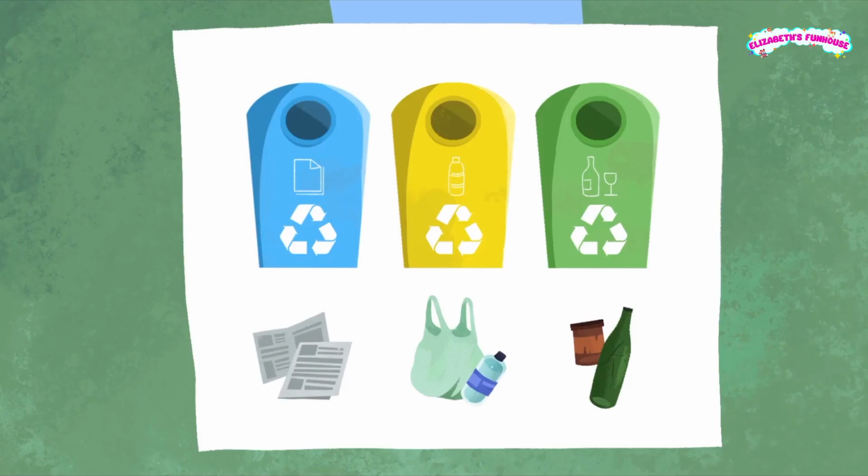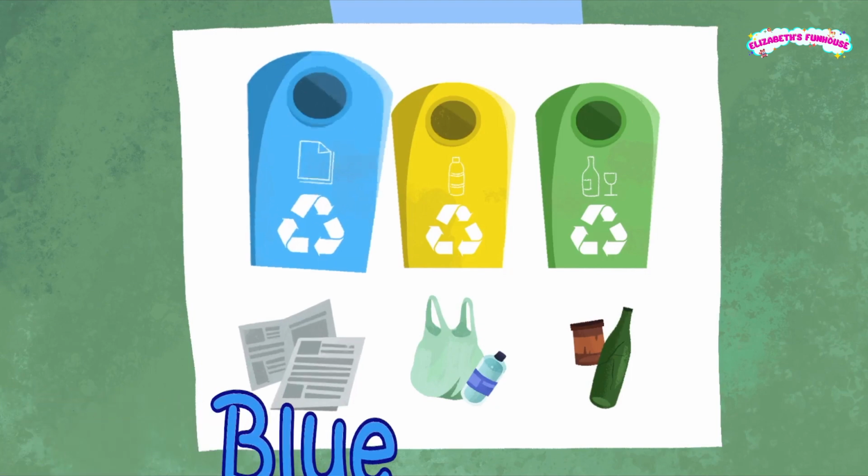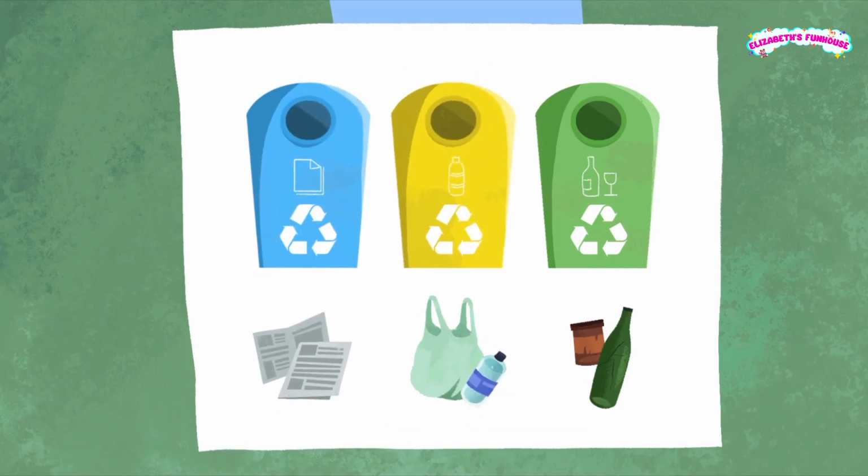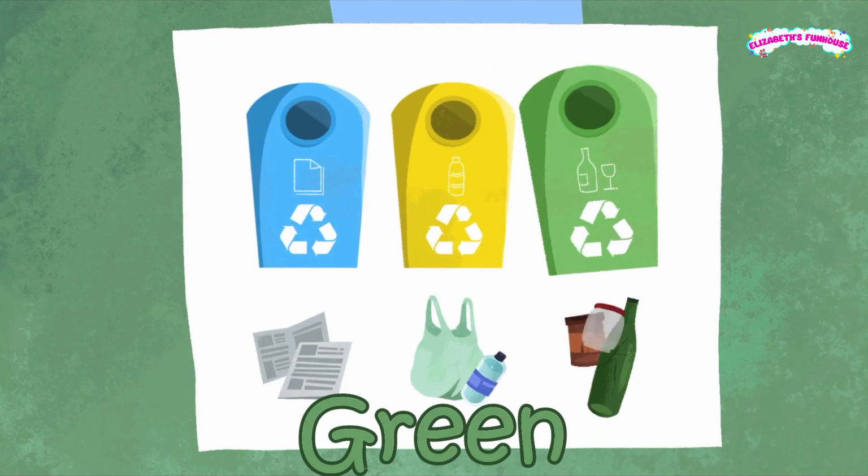This shows you how to recycle all your trash. Awesome! So, paper goes in the blue bin, plastic goes in the yellow bin, and glass goes in the green bin.